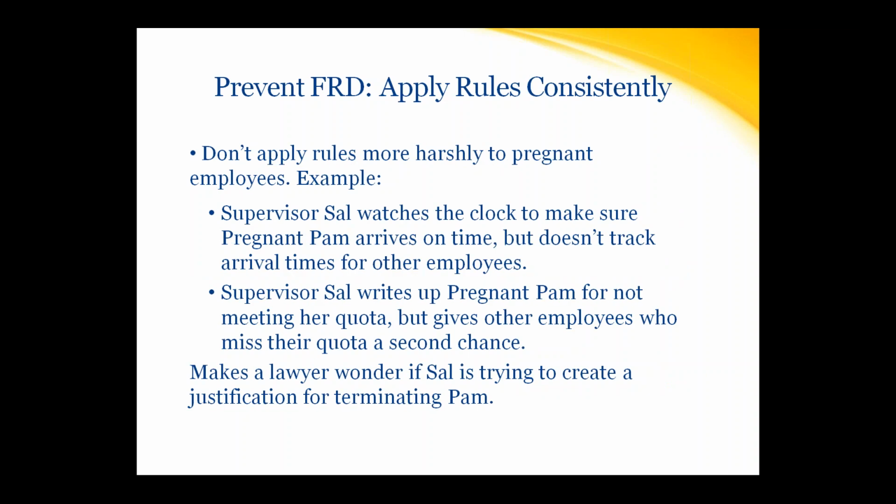Of course, it's important to apply rules consistently to pregnant employees and non-pregnant employees. For example, Supervisor Sal watches the clock to make sure pregnant Pam arrives on time, but doesn't track the arrival times for other employees. Or maybe Supervisor Sal writes up pregnant Pam for missing her quota, but gives other employees who missed their quota a second chance. Those are recipes for disaster. You're going to be in the courtroom. So you want to make sure that the rules are not being applied more stringently to the pregnant employees, because you're going to have a plaintiff's lawyer looking at all of this and saying, I wonder if this employer is trying to set Pam up for termination, and you'll see a lawsuit.